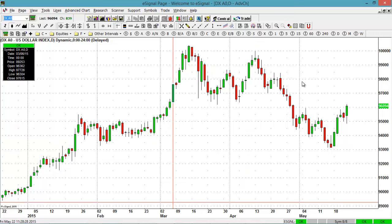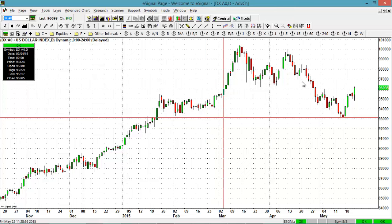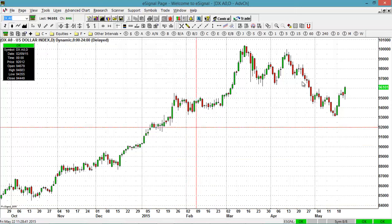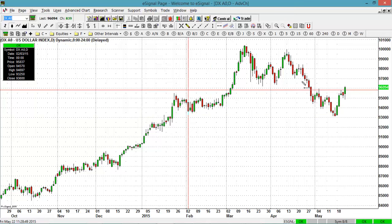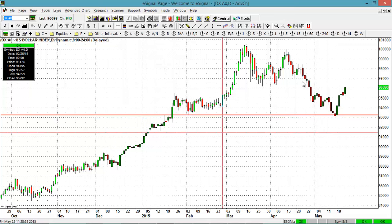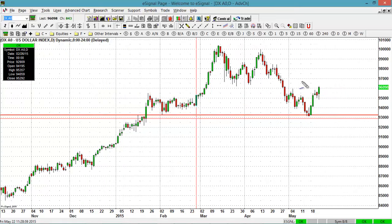It's Friday, and another week has passed so quickly. The weeks seem to be just running off. What we have in front of us is a daily chart of the US dollar index. And last week I said that the critical support in the dollar index is down at this 93.25 level. Let me just draw it here. And what we see is that the market came down to the $93.25 level and has bounced.